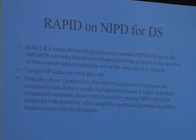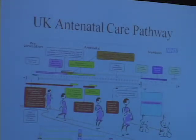So from the patient's perspective, it's critical that access to testing is not restricted or curtailed as a result of patent enforcement. Further, hopefully, commercial companies do not restrict access by pricing NIPD out of the market for widespread use. But this is primarily a problem for publicly funded systems with fixed budgets. We have no information about consumer demand or price elasticity with NIPD testing in the commercial sector in Europe, and I think that's something we need to be looking at.